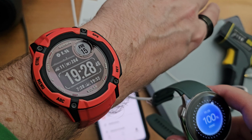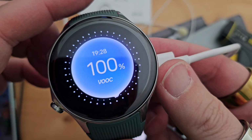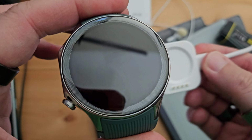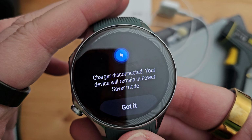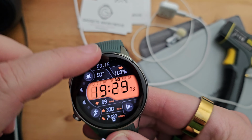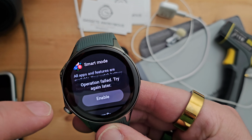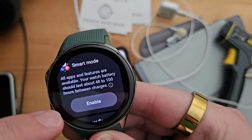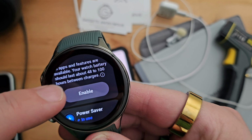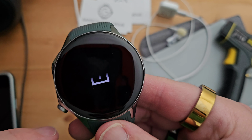Nice. 100%? What was that? Not quite an hour. I don't know. I lost track of time. I was watching TV. But now we can begin the next 100-hour test in smart mode. Charger disconnected. Your device will remain in power saver mode. But it's at 100%. And smart mode. Enable. Operation failed. Try again. All apps and features are available. Your watch battery should last 48 hours to enable. There we go. Your watch will restart and enter smart mode.